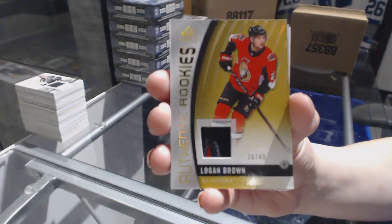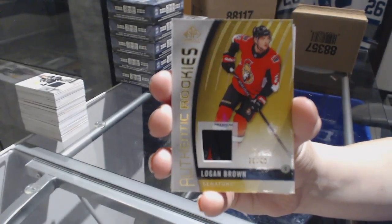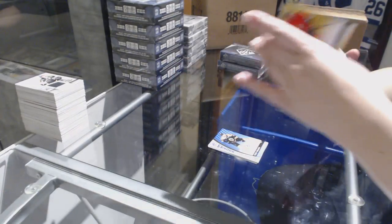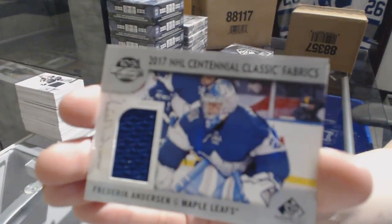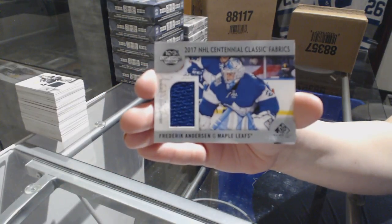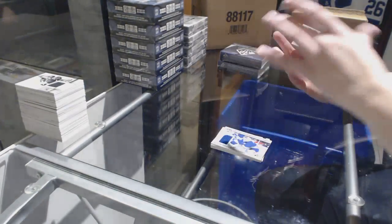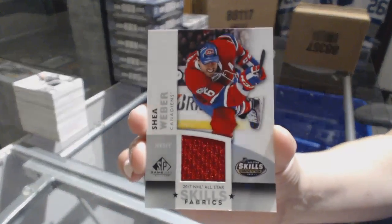No, Boston's got a, I'd say five hits are out now. Logan Brown, numbered to 49. Centennial Classic Fabrics jersey for the Toronto Maple Leafs, Frederik Andersen. And an NHL All-Star Skills Fabrics jersey of Shea Weber for the Montreal Canadiens.